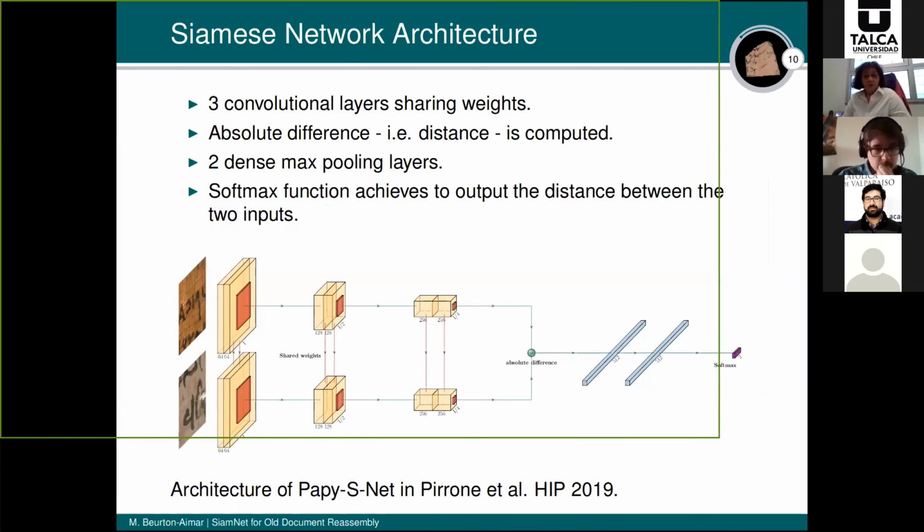This is our own, which we have called papyrus.net. It was the first model that we designed. It is a very, very simple one. We have only 3 convolutional layers, and they share their weights. Note here that each time you share the weights between the two branches. At the end, you compute some differences to compute the distance between the two inputs. In fact, you have two dense layers and the final result comes from a softmax function.